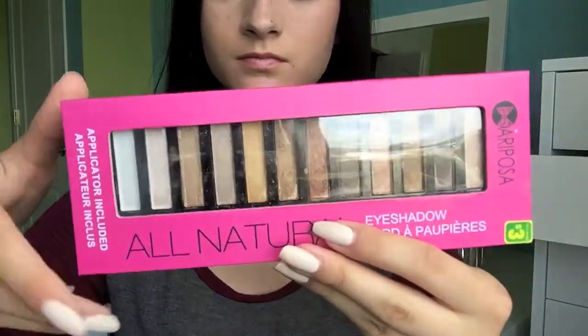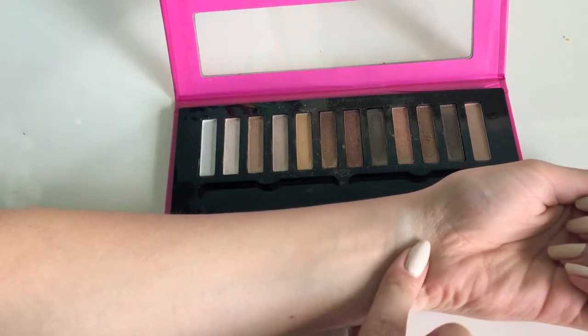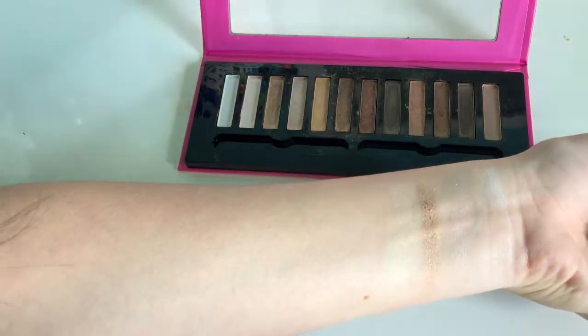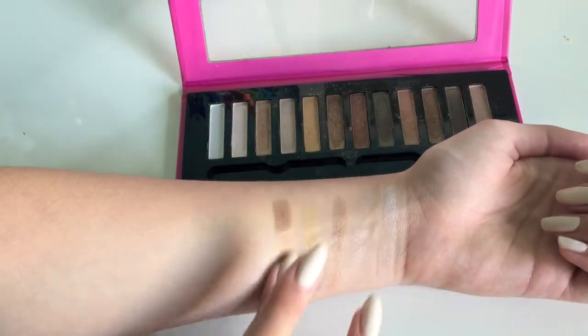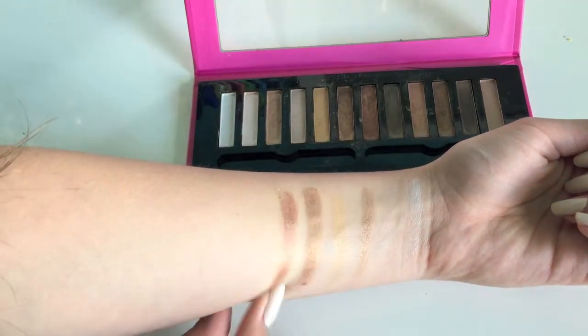Okay, so let's start off with the All Natural palette. This is definitely one of my favorite palettes out of the bunch. I have to say the first highlight shades are not my favorite, but once you get into these gold and more bronzy tone shades, I really like these. This one right here is definitely one of my favorites, and so is this next one. I use these ones all the time.